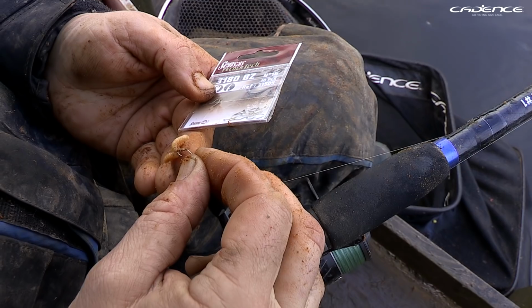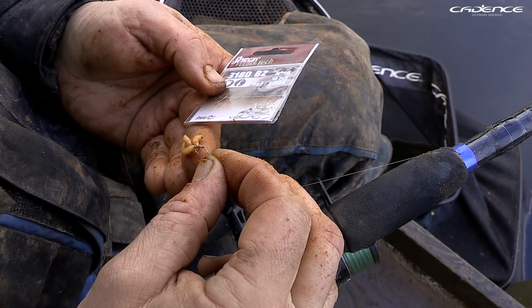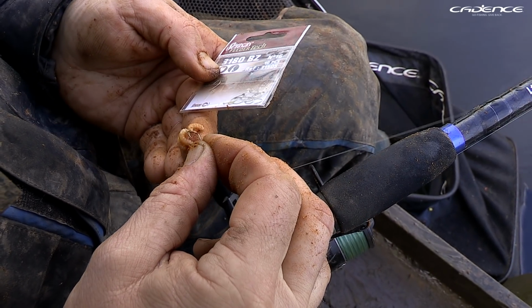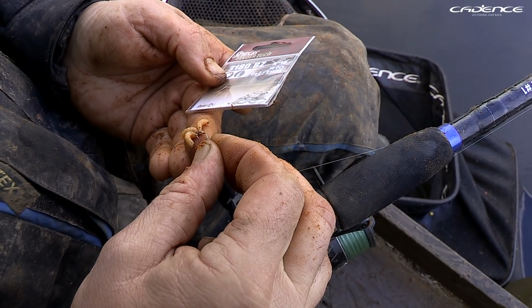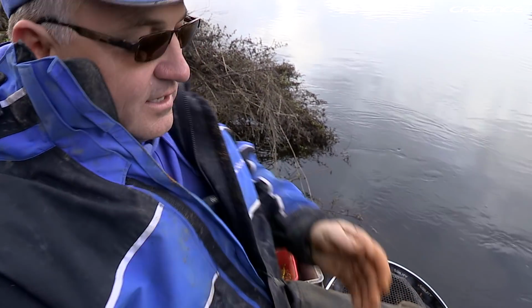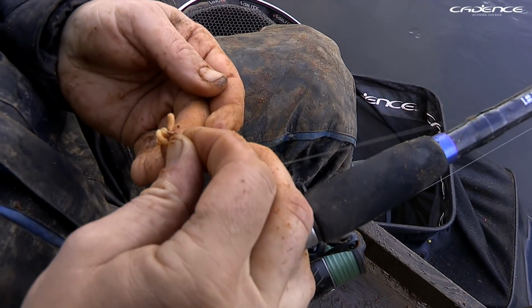You can actually see there that I've hooked all the maggots through the pointed end. And my thinking there is, I want to try to discourage the maggots from doubling over. And I find if I hook them through the fat end, I get that happen a lot more. And as you can see, it doesn't seem to distract from the maggots. They're still alive and they're still wriggling well.